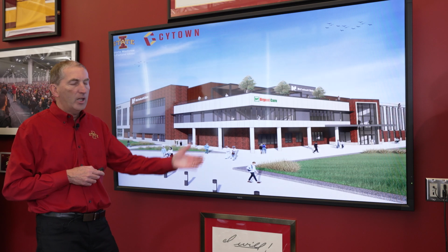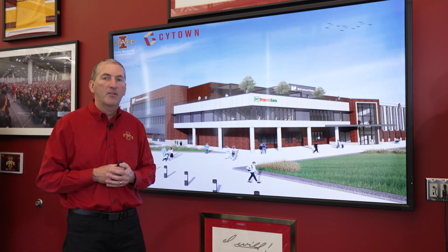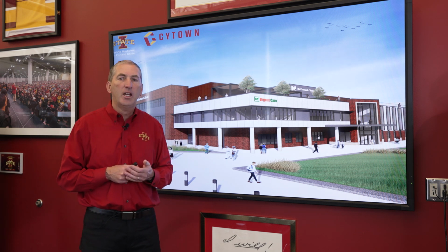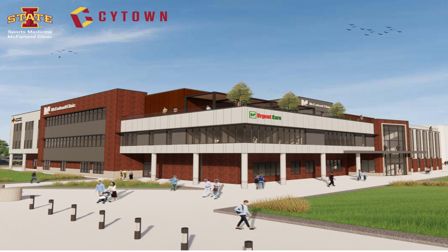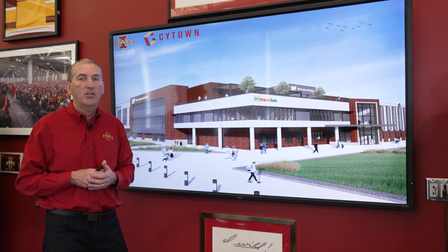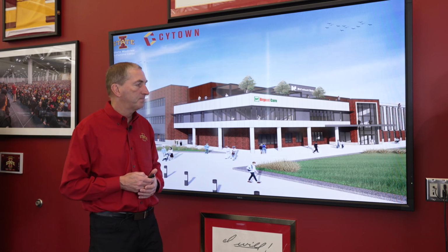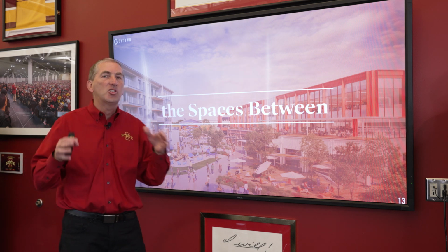In addition, as many have heard before, our first anchor tenant is McFarland Clinics. The McFarland Clinic will be a 75,000 square foot facility, 3 levels. It'll have urgent care, pediatrics, family practice. It'll have orthopedics and physical therapy, which will be really important for our student athletes. But it will be a great asset for not only Iowa State students, Iowa State faculty and staff, and our athletics program, but the community at large, because this will be the primary space for McFarland Clinic to serve Central Iowa.